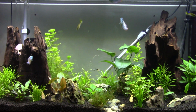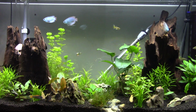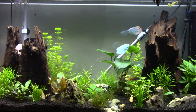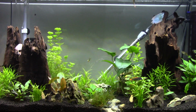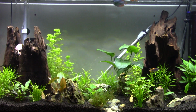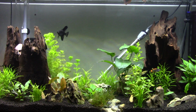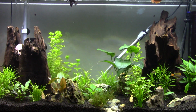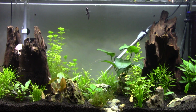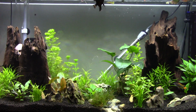One of the females sat right above the resin log in the centre. Here she comes. And there's the male and the other female. As I say, I wanted the pair, but I got the trio for the same price as the pair because, as the guy in the shop said, having one female Apisto in a tank, she's not going to sell. The only way someone would buy a single female Apisto is if they just lost one.